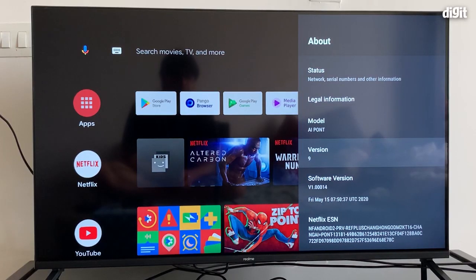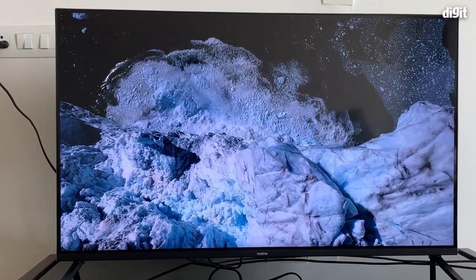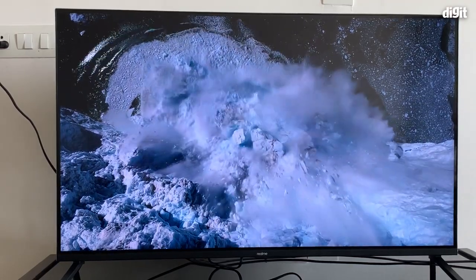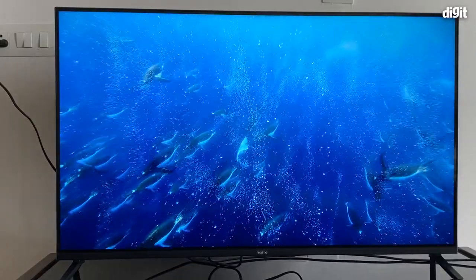This Realme 43-inch TV would have been our Android recommendation to compete with that had it not been for the lackluster HDR performance. In fact, if Realme had just removed the HDR performance from this TV, this would have been a really good 43-inch Full HD TV for content consumption in SDR, be it through streaming services, even gaming and watching regular TV and news as well.